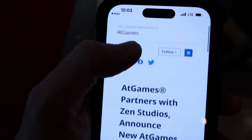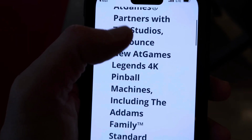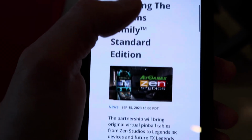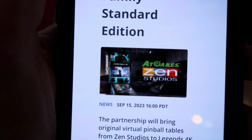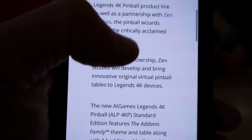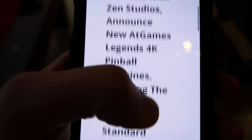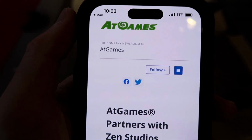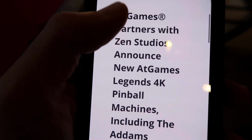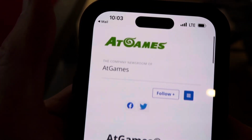Clicking the link taking us to the AtGames: AtGames partners with ZEN Studios and announced new AtGames Legends 4K pinball machines, including the Addams Family Standard Edition. Which, I mean, who doesn't love the Addams Family game? And it's just a matter of time before we get more and more. And as far as the ALU, having Microsoft, having Killer Instinct, could we see other things like possibly Konami, Sega, from AtGames in the very near future?